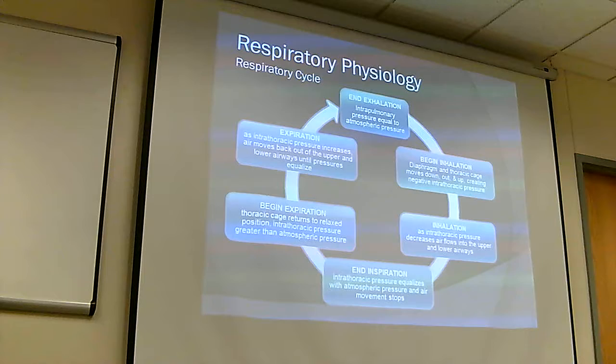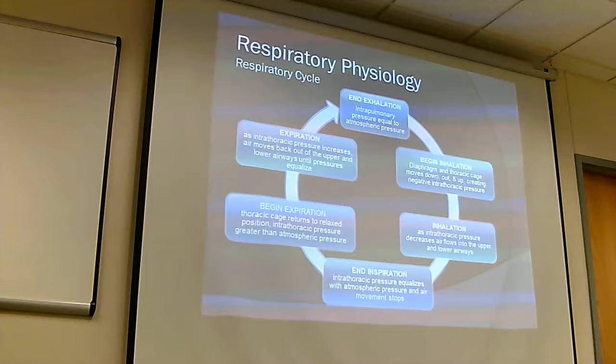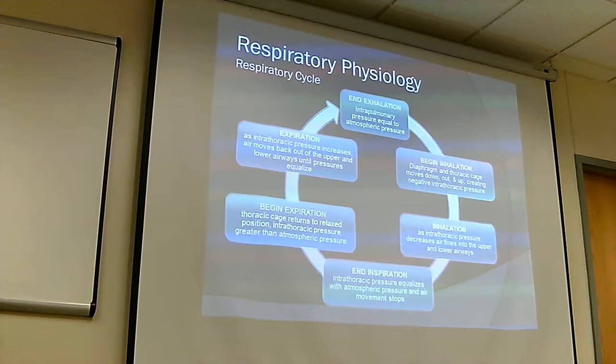And then you begin to expire as the thoracic cage returns to a relaxed position. At this point, the intrathoracic pressure is greater than atmospheric pressure, so the air moves out. It's all about equalizing the air pressure, airway pressures.